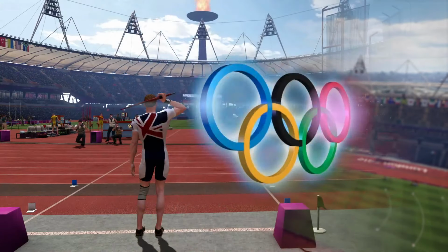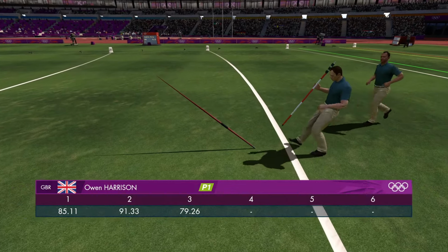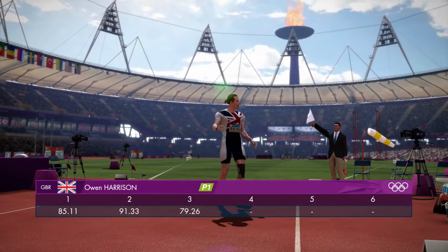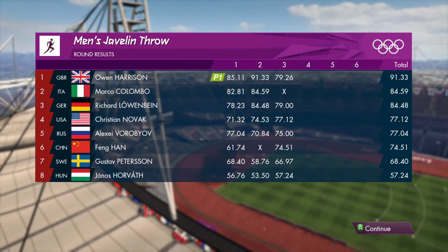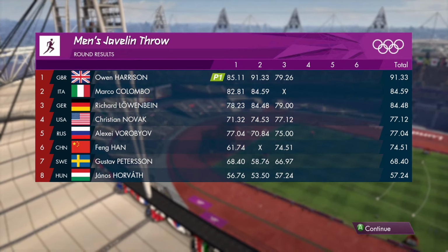Next up, the competitor representing Great Britain. Two great throws gone, now onto the third attempt. Crowd responding to that. Great Britain with a distance of 29.26 meters. A super start to this competition. First place at the midway point shows this athlete is all about the business of winning a gold medal.